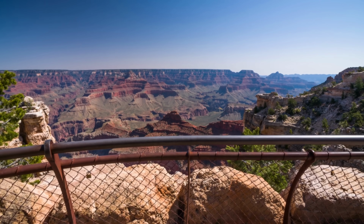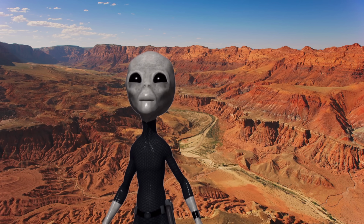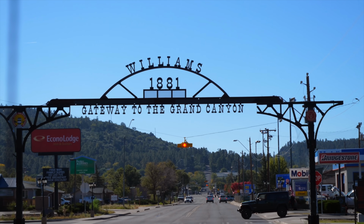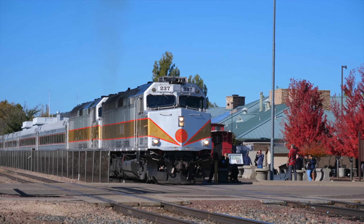And with that comes a lot of mystique, hidden caves, conspiracies of underground cities, ancient Egyptian civilizations, even alien life. Come and get me! We can't rule anything out at this point. So today we're in Williams, Arizona, the gateway to the Grand Canyon, and we're about to make our trip even grander by getting aboard the Grand Canyon Railway.